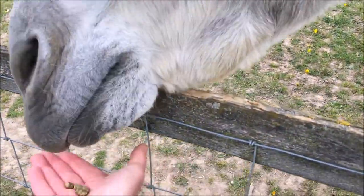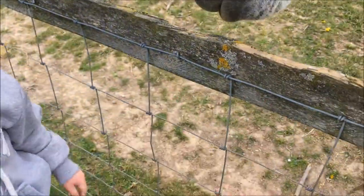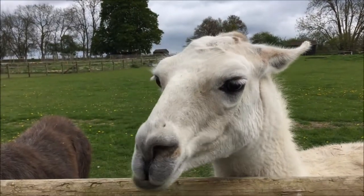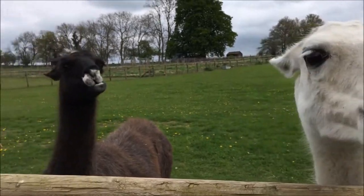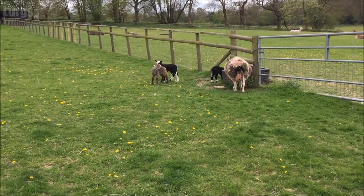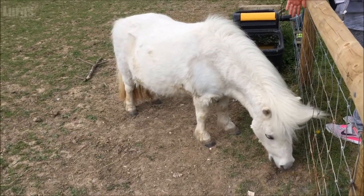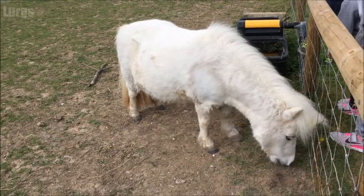This was the donkey, I think. Oh yeah, this was the donkey. That was a horsey, wasn't it? No, it was a llama. They're so gentle. All the animals were really gentle. We didn't get bitten by the lambs, did we? And that horse was so cute. Apparently, that's a Shetland, not a baby horse.